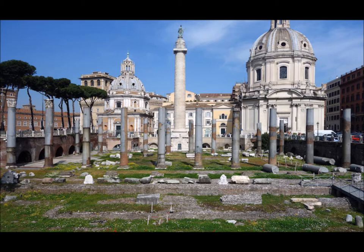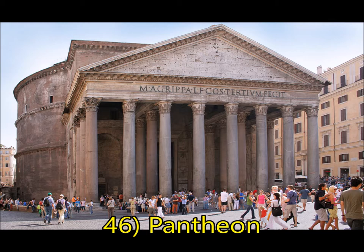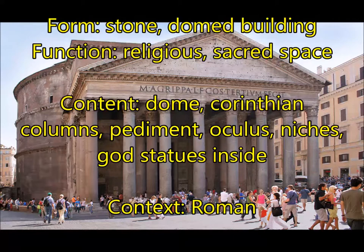Our last architectural work here is going to be the Pantheon, a massive building made of stone or concrete. This is a domed building with a religious purpose. It is meant as sacred space, not governmental or public space. For content, you can put the dome, the Corinthian columns out front, the pediment on top of that, the oculus inside, which allows light in from the top.